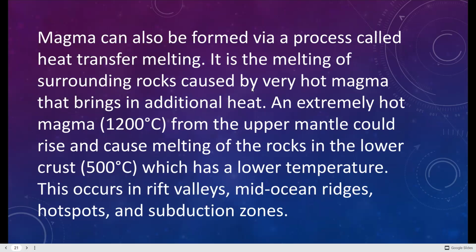Magma can also be formed by a process called heat transfer melting. It is the melting of the surrounding rocks caused by very hot magma that brings additional heat. An extremely hot magma of about 1200 degrees Celsius from the upper mantle could rise and cause melting of rocks in the lower crust. So meaning to say, upper mantle and lower crust are still connected. They are still solid there. In the lower crust, which is 500 degrees Celsius, which has a lower temperature. This occurs in rift valleys, mid-ocean ridges, hot spots, and less in subduction zones.